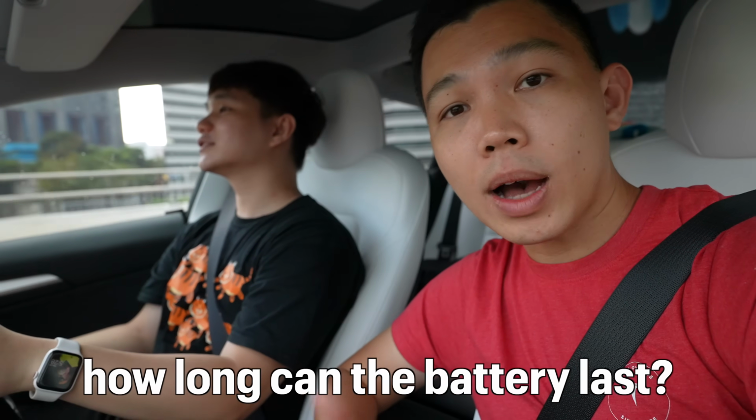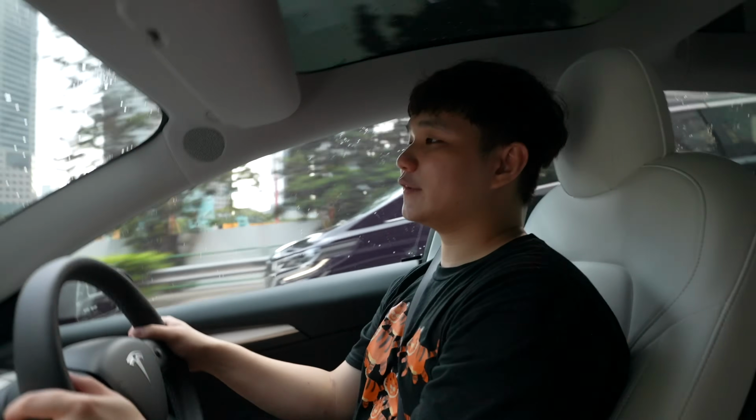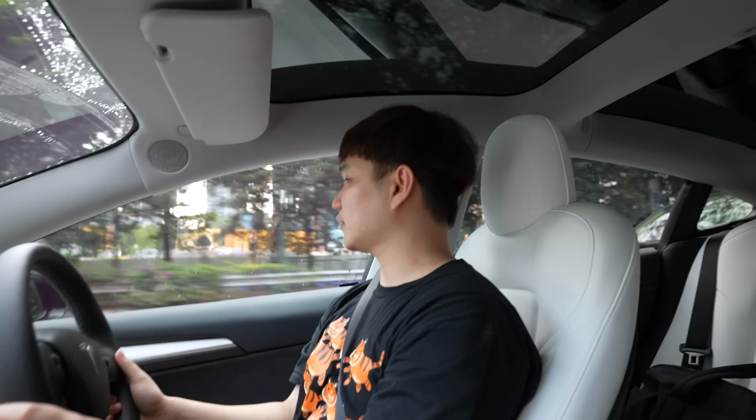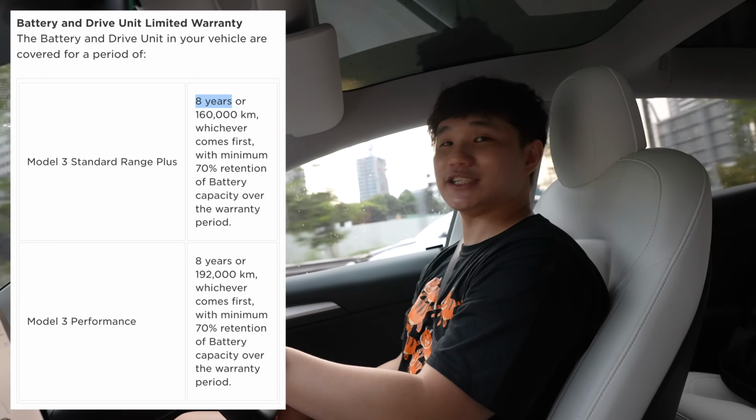The battery is really important on an EV like Tesla. So how long can it last? The lifespan of the battery, I think it can last for a very, very long time. And as an indicator, Tesla should be quite confident with the battery. The battery warranty is about 8 years.